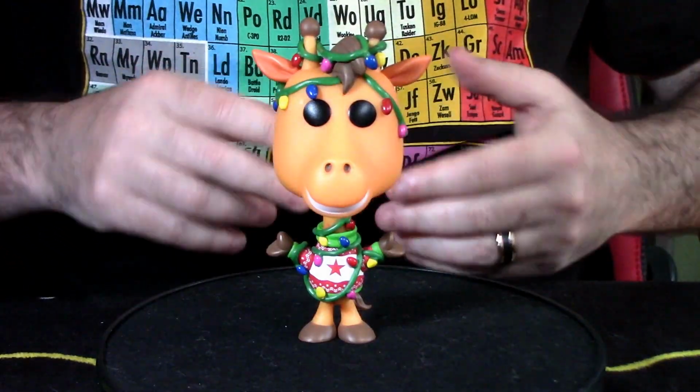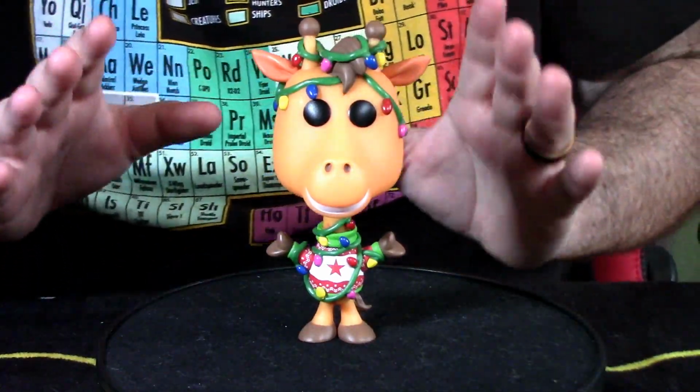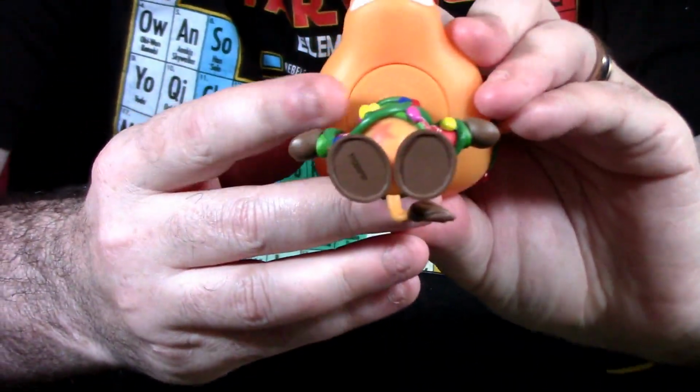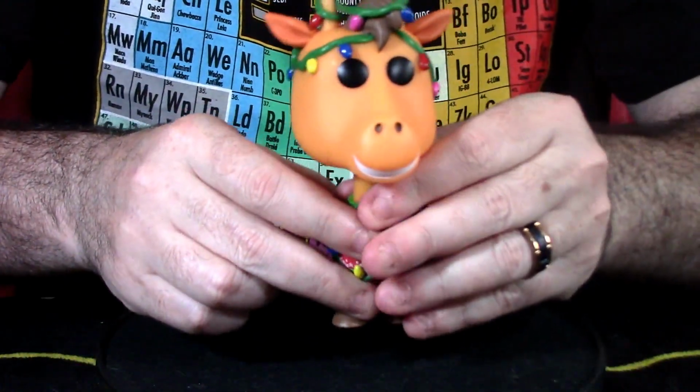I thought he'd fall over, be maybe back heavy or top heavy, go to the sides or the back, but that didn't happen here. He does stand pretty well. He does not sport a figure stand, which again caught me a little bit off guard. I thought he would because he has a very lanky body, but again, he looks pretty good.